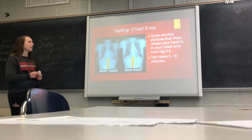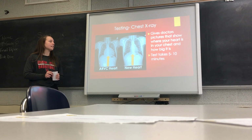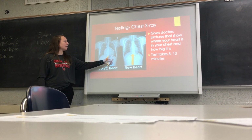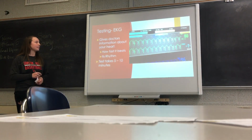Testing of the chest X-ray. This gives doctors pictures that show where your heart is in your chest and how big it is, and this test takes 5 to 10 minutes. So this is Joelle's old heart, and this is her new heart now, and you can tell the size difference between them. And this is the diseased heart.